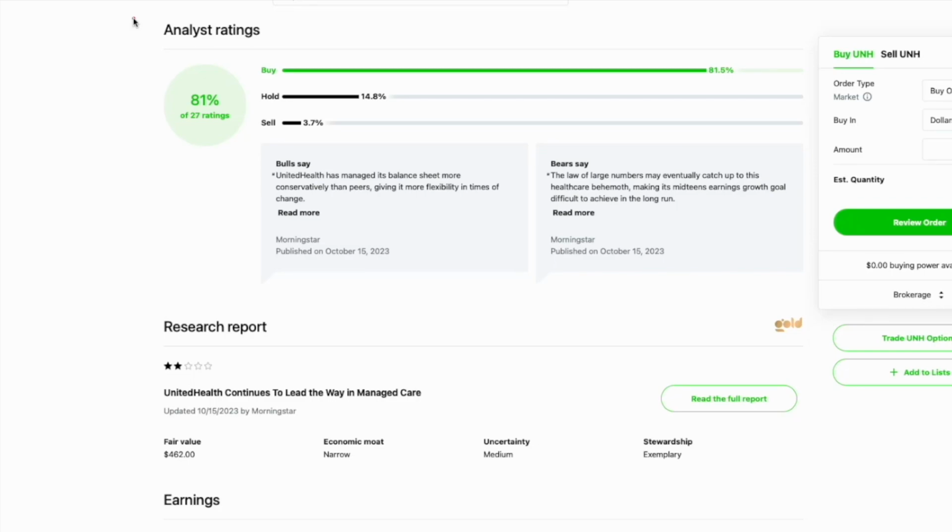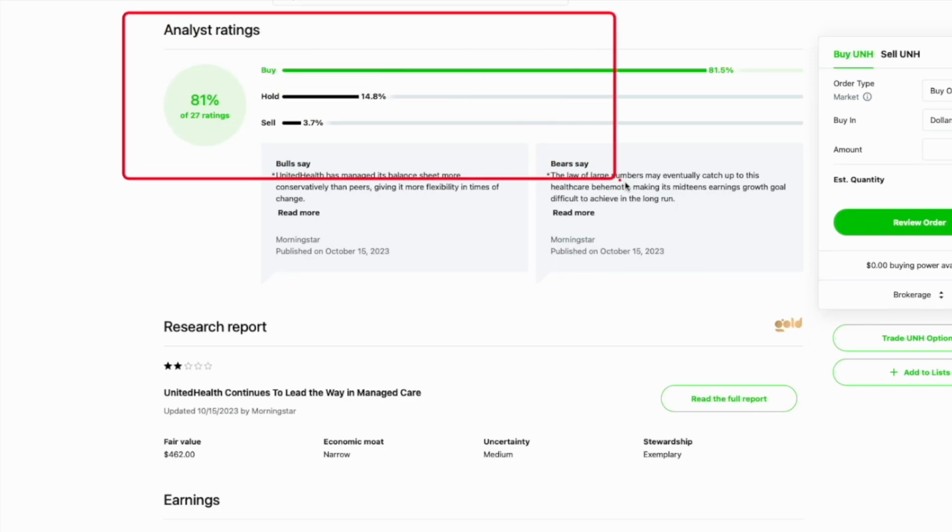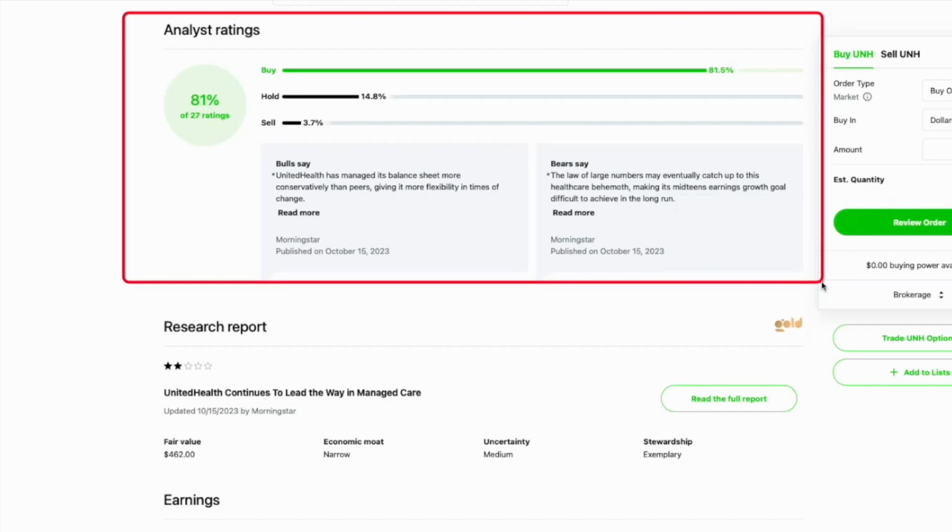Yes, I absolutely do. I think when you take a look at the financials of this company, it speaks for itself. This is a company that's highly profitable, has a highly entrenched position within the market that is very difficult to upset, and has a great track record of running their business properly. If we take a look at some of the analyst ratings from Morningstar, we can see that they have it as a buy right now. 81% of their analysts say it is a buy, 14% say it's a hold, and only 3.7% say it is a sell.